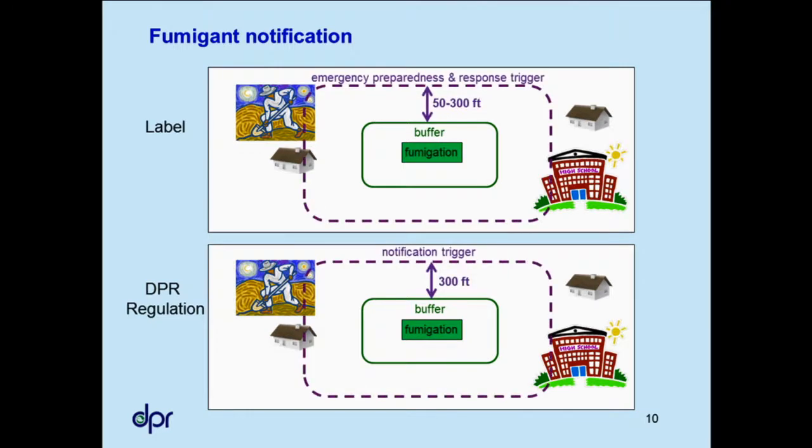Outside the buffer zone is what you might call a notification zone. On a label, this is referred to as emergency and response area. That area can be anywhere from 50 to 300 feet from the buffer zone, depending on the size of the buffer zone. In the case of DPR's regulation, that notification zone is 300 feet from the buffer zone.